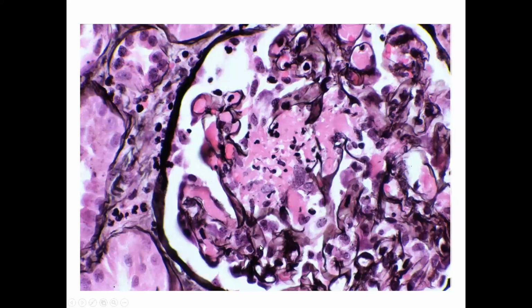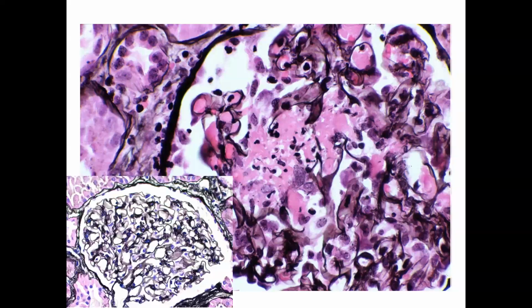On the silver stain, there is no reason in normal glomeruli to see this pink fibrin material within the capillary loops, and then we see breakage of the glomerular basement membranes here. This must have connected up to this, maybe this connected up to this, but they're broken. Fibrin is coming out. And again, in a normal glomerulus on the silver stain, none of this pink material should be here, and all of the capillary wall should be intact.